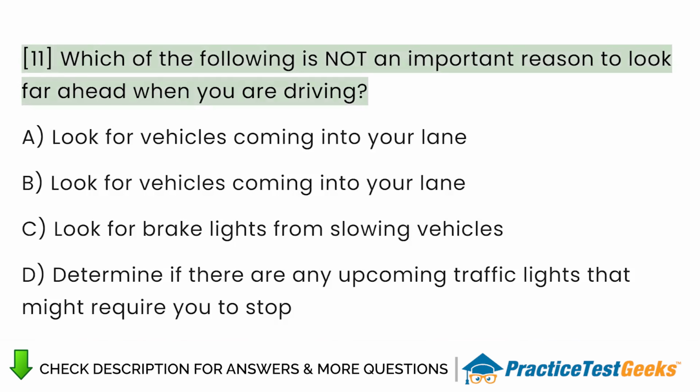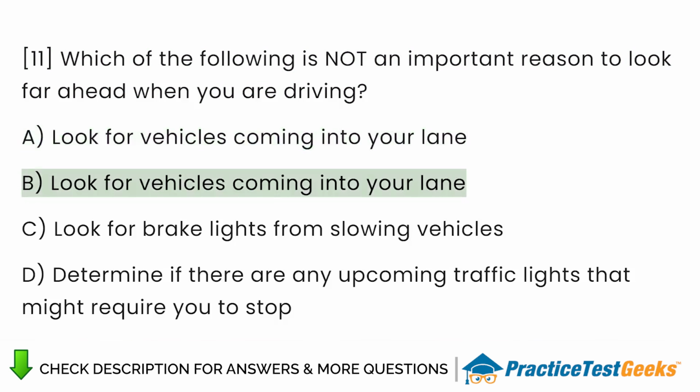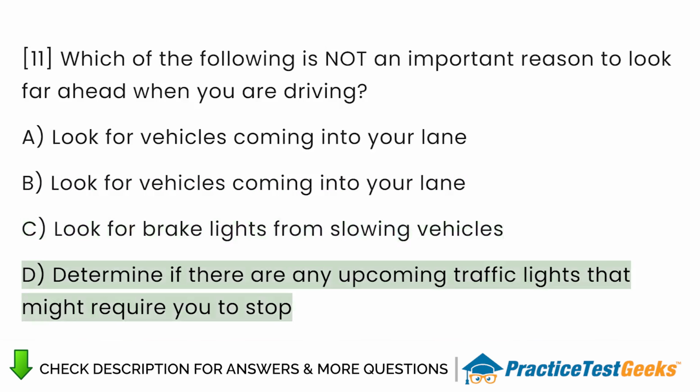Which of the following is not an important reason to look far ahead when you are driving? A. Look for vehicles coming into your lane. B. Look for vehicles coming into your lane. C. Look for brake lights from slowing vehicles. D. Determine if there are any upcoming traffic lights that might require you to stop.